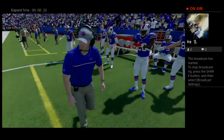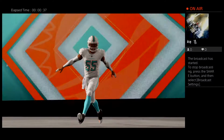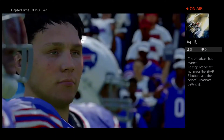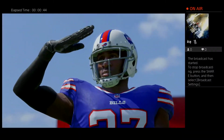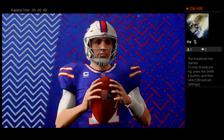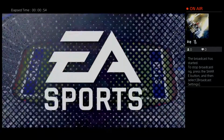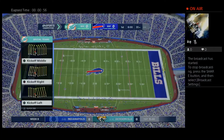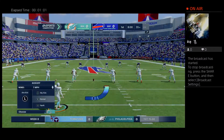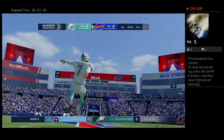Today, from Orchard Park, New York, it's Week 8 of the NFL on EA Sports. We are about 15 miles south of downtown Buffalo at Bill Stadium in Orchard Park. Today, we've got a Week 8 matchup on tap here between the Miami Dolphins and the Buffalo Bills.